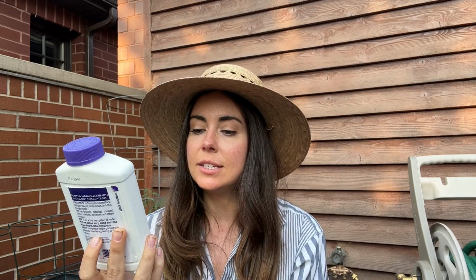So this is what I'm using to treat the caterpillars in my garden. This is from Bonide. It's Thuricide Bacillus thuringiensis, which is what the BT stands for. And I think it's a naturally occurring bacteria, so it is something that is organic, and it's made just to treat issues with caterpillars. So it's not going to harm any beneficial insects, no bees, butterflies, or birds, which is great. So this is a very targeted product.